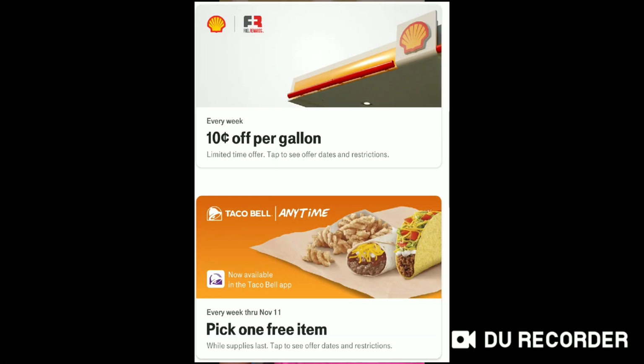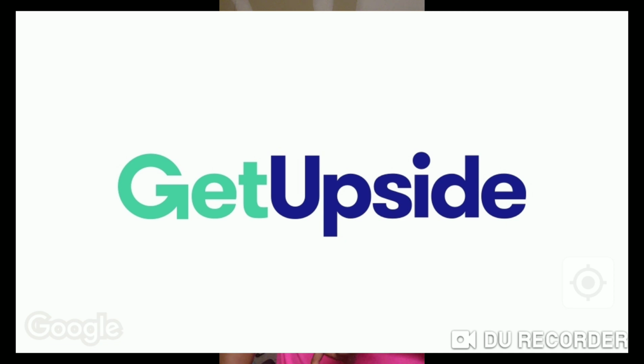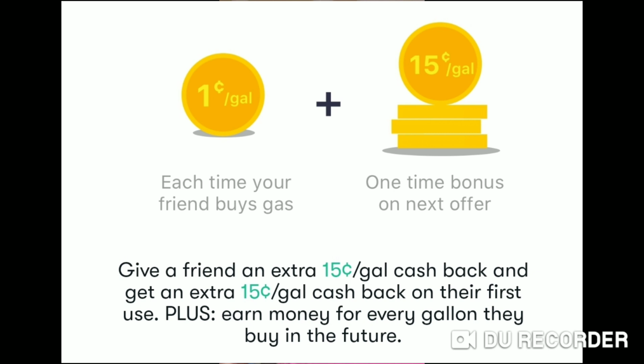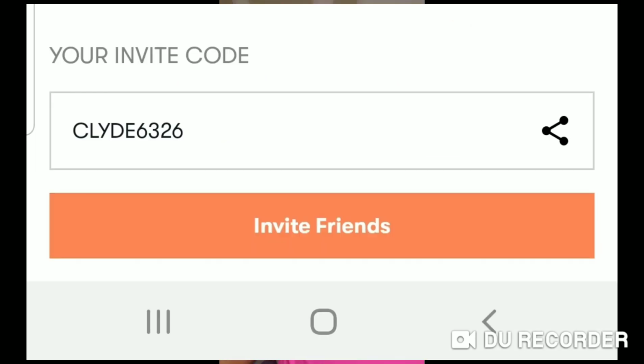I did use it, and what I did today was I actually added it to my Get Upside app, which is a free app that gives you cash back on gas that you buy already. The only stipulation is you have to use your card when you pay. So what I will do is share my code, which if you do sign up, you get an extra 15 cents off your first time using it. I've been using it for about a month and a half already. It's definitely been working.